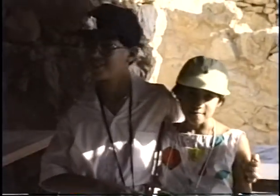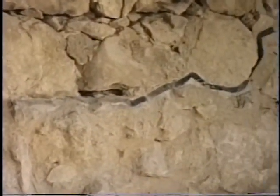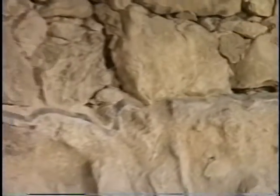Okay, the black line is the original. We explained, now let's see if I can explain it again. Below the black line is the way the archaeologists found it. Above the black line is where they reconstructed it with the original stones. It's got to be a geologist's dream.